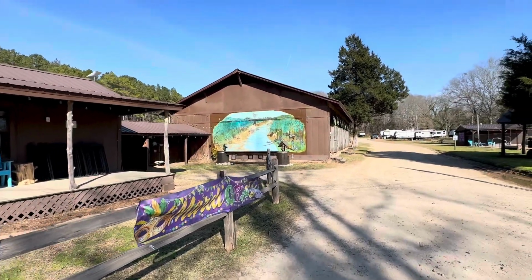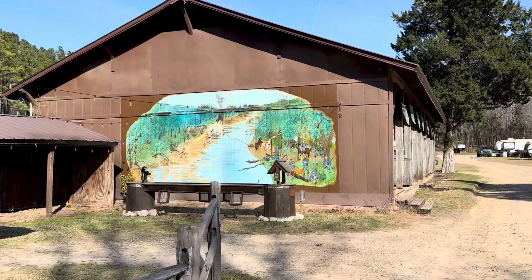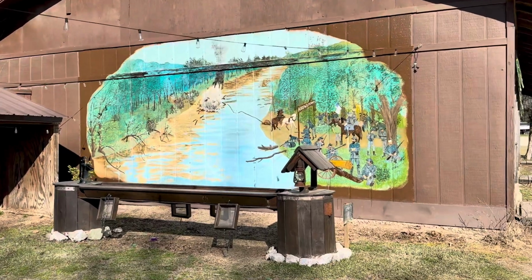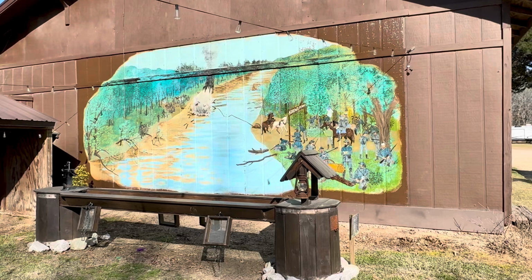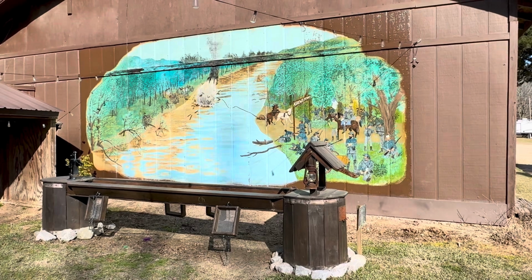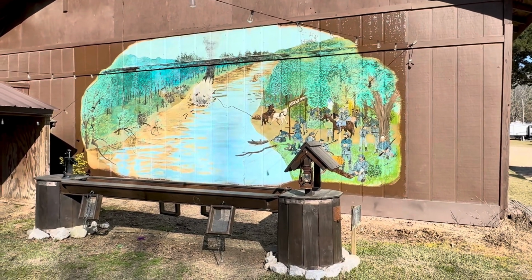We've got a mural here depicting the Civil War battle that was fought here at Askew's Ferry. And this is another part of our property that a lot of people don't know before they get here, is that our property was actually a Civil War battlefield. At one time, there was a ferry across the river here. And so we're pretty proud of this mural here that kind of depicts all of that.